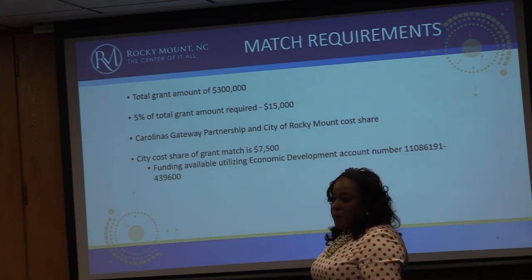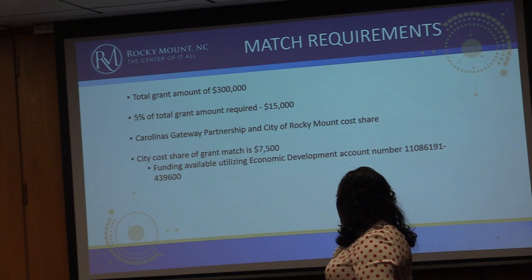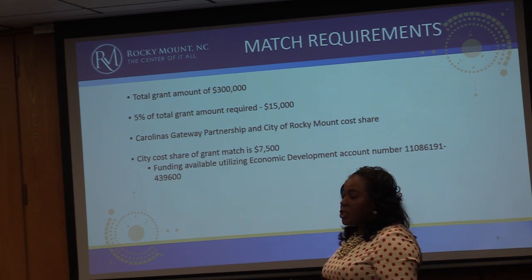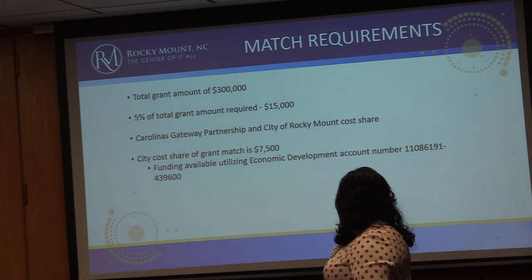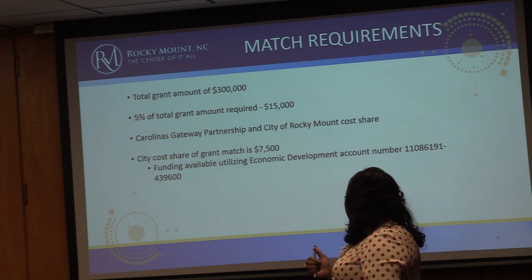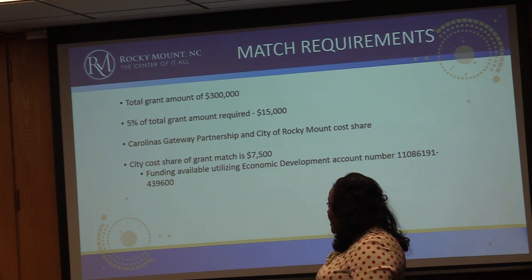There is a match requirement if the council so chooses to support this application. The match is 5% of the total grant amount. The grant amount is $300,000, so that equates to $15,000. That's a cost share match that will be shared between the Carolina Gateway Partnership and the City of Rocky Mount. In this case, the grant match for the city is $7,500. Funding has been identified and is made available utilizing the economic development account and the numbers listed here.